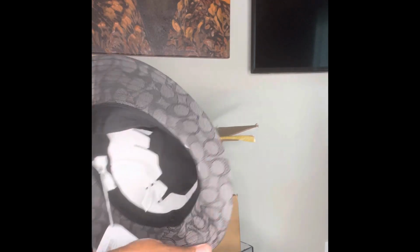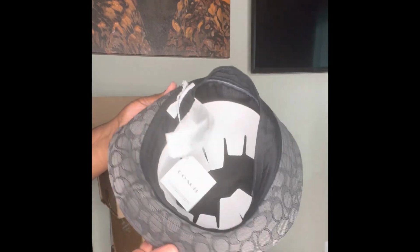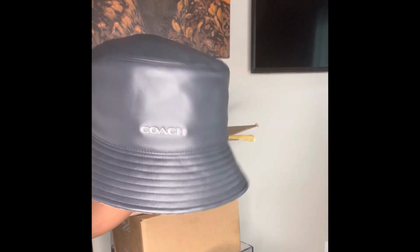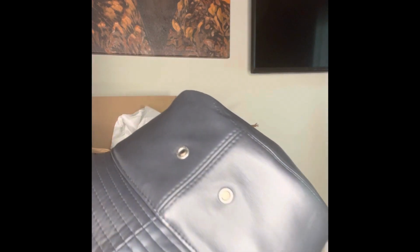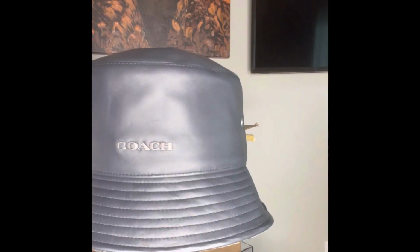I didn't know that it had this, I believe it's the signature jacquard inside the brim. Because it was advertised, they didn't show this on the website. It was just advertised as a lambskin hat. Very cute with the detailing with the Coach grommets. It's very soft. The black color is almost not as dark as I expected, but it's kind of nice. It's more subtle and it looks more expensive.